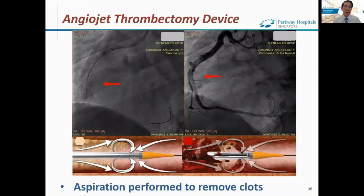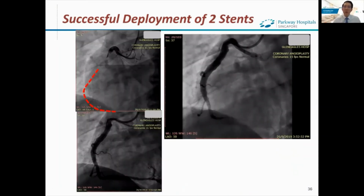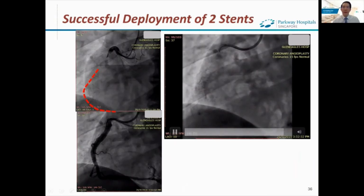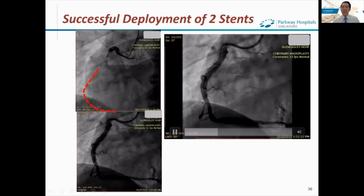So we actually have a very special device called Angiojet. It's like a vacuum cleaner, a very high-powered vacuum cleaner that we place in the artery, and it flushes solution into the artery, and then we can suck out the blood clot. So thereafter, after doing a lot of cleaning, you can see now the blood clot is still present in the middle on the right side, but it's far less than before. And this allows us subsequently to implant two big and long stents to unblock the artery and restore the blood flow. As you can see in this final picture, the blood is flowing through the artery.